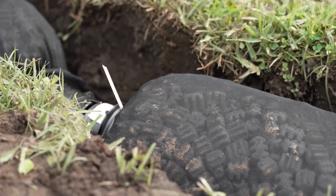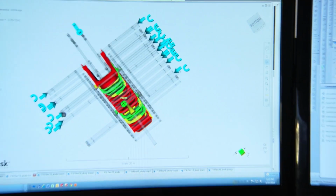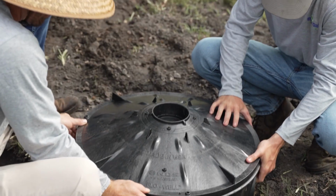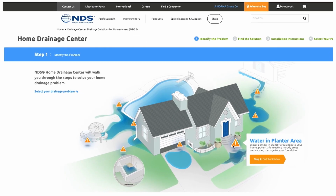NDS has been an innovator in stormwater solutions for over 50 years. We were the first one to commercialize the plastic catch basin. We invented and commercialized the pop-up emitter, and we continue to bring new and innovative tools to help homeowners solve their stormwater problems. We have the Home Drainage Center on ndspro.com on our website.